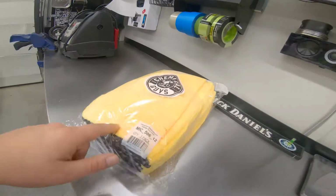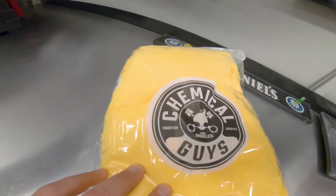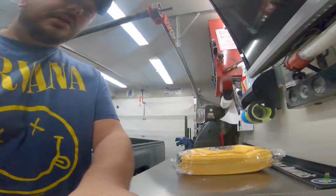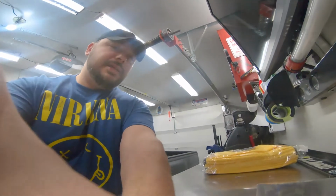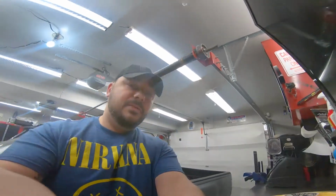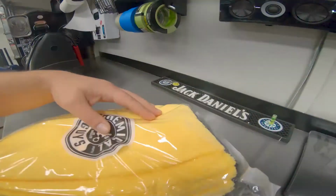Another product I got, I'm going to open this up and show you, is the Chemical Guys. This was on a killer deal on Amazon Prime Day. I'm using a different tripod here, so maybe it won't work. Tripod sucks. Anyways, let's take a look at these.